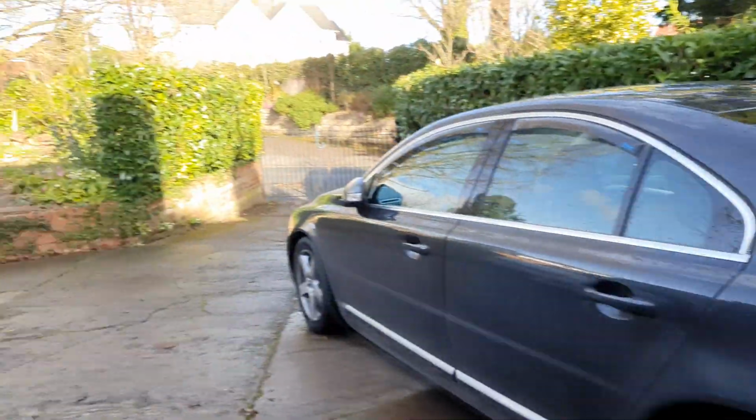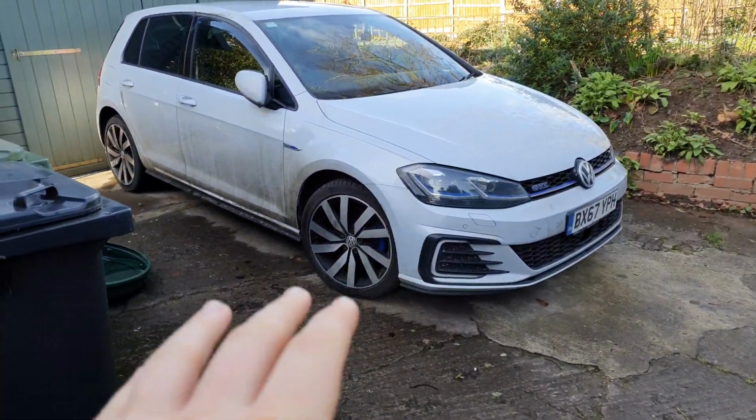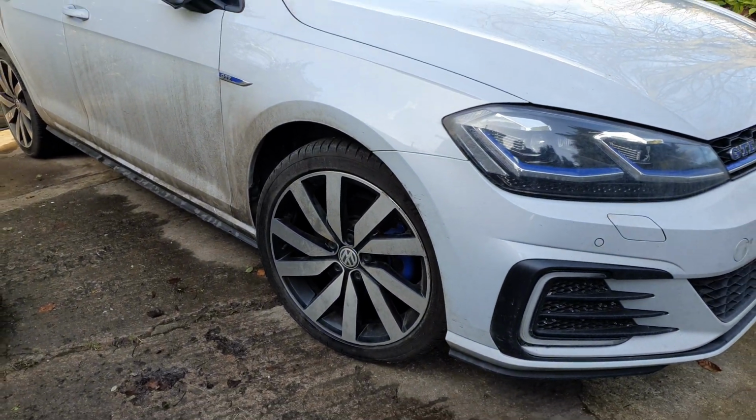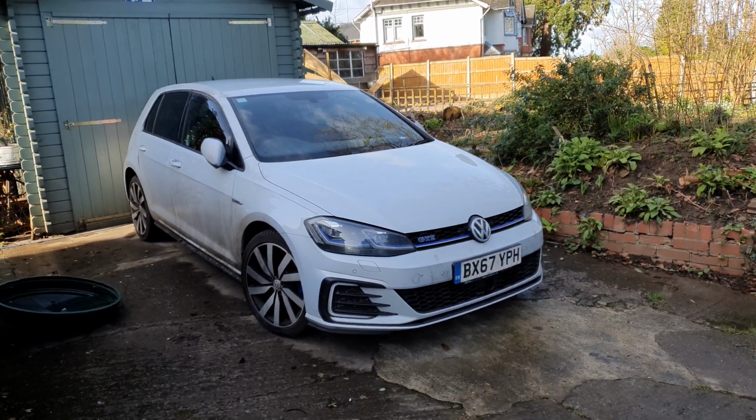And if you've got any cheap wheels, these are Volkswagen wheels. Like I said, I don't know what they're called, but they're pretty universal now on the Volkswagens. So if you've got any of those for sale, let us know, because we'd probably be interested in buying them.